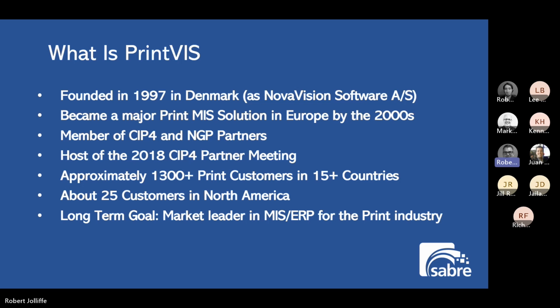As of the time I wrote this, I think this is wrong now because Sabre's got over 15 clients. I think there's probably more like 30 or 40 customers in North America using the product. And as I mentioned, that's accelerating. The long-term goal of PrintVis is to become a market leader in MIS ERP for the print industry in North America.